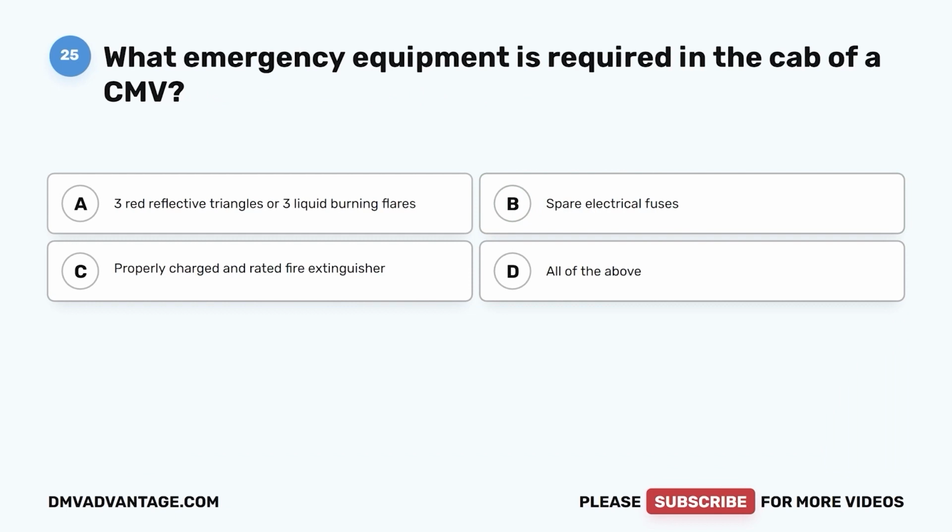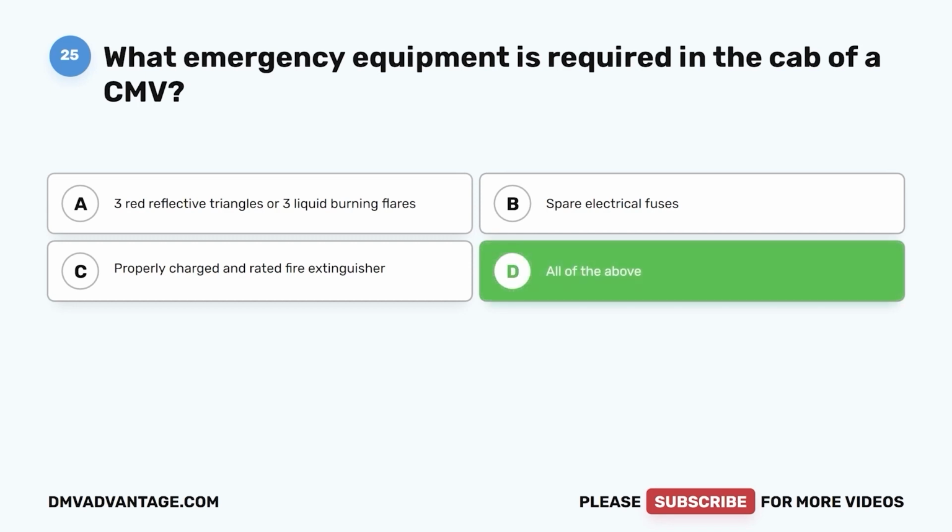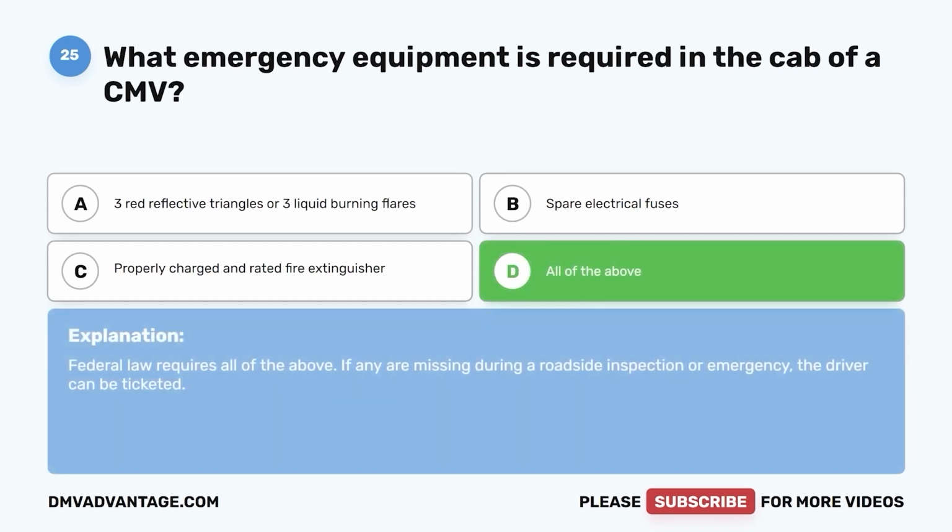Question 25. What emergency equipment is required in the cab of a CMV? A. 3 red reflective triangles or 3 liquid burning flares. B. Spare electrical fuses. C. Properly charged and rated fire extinguisher. D. All of the above. The correct answer is D. All of the above. Federal law requires all of the above. If they are missing during a roadside inspection or emergency, the driver can be ticketed.